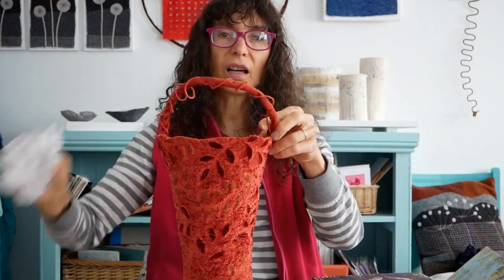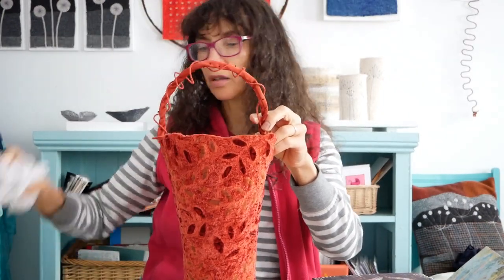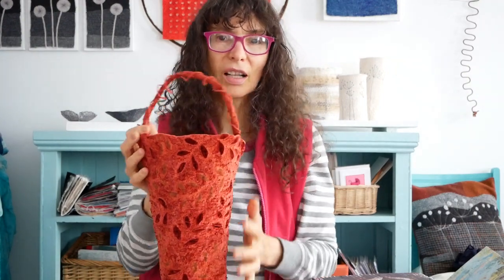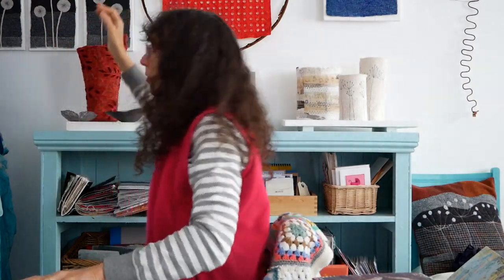It's one of these pieces that, although I do sell my work, at the moment things like this are a treasure for me, and I kind of keep it. Because actually it's quite useful to have things to show people. If I sold everything and gave it all away, where would we be?